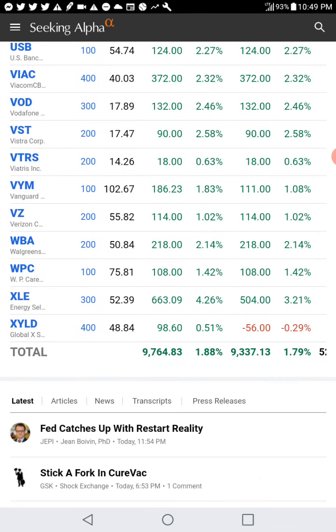VYM, I just have one position of that. It's a Vanguard dividend ETF that pays a little under 3%. I have one position in my retirement account. Verizon's also in my retirement account. First time I've owned Verizon. I have two positions of that, and obviously I'm going to sell covered calls on that in the future.